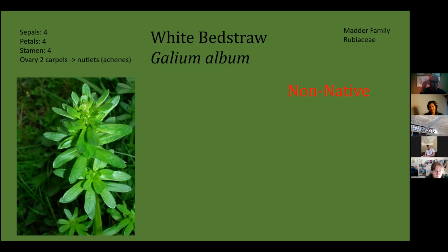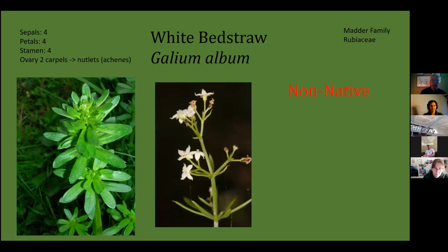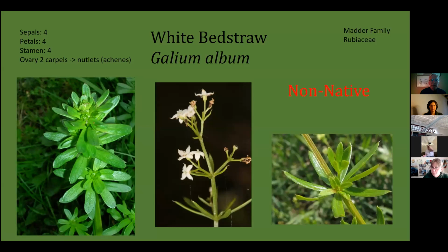Here you've got more than 6 leaves in a node. The leaves are wider than most of the other bedstraws, so not hard to recognize if you look for it. But I've walked through prairie restorations where there's northern bedstraw, which is really a beautiful native bedstraw, and then this growing in the same one, and at first glance you confuse one with the other. So this is a sort of native bedstraw look-alike. You need to keep your eyes out for this one. And for 4 sepals, 4 petals, and more than 6 leaves per node. So in that sense, pretty easy to recognize.